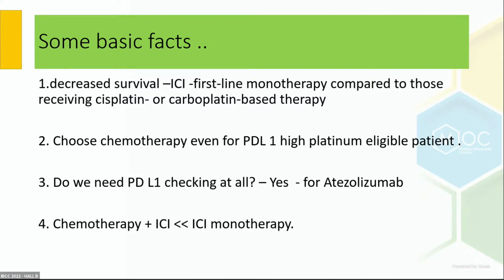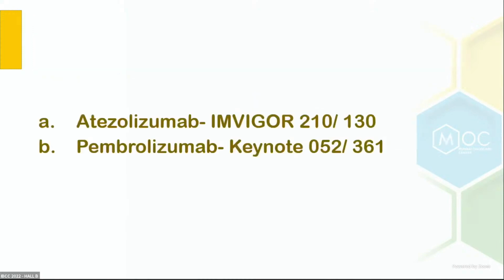Then one would wonder, do we need PD-L1 checking at all? Yes, we will use it for atezolizumab, which I will discuss subsequently. And chemo plus ICI is no better than ICI monotherapy alone. So if you have a cisplatin or carboplatin eligible patient, then first line therapy would be chemotherapy. If you have a cisplatin ineligible patient or a carboplatin ineligible patient, then we will see how we could include atezolizumab or pembrolizumab in the first line therapy.